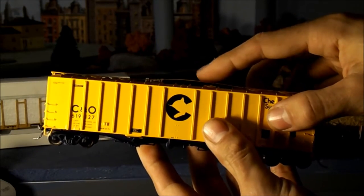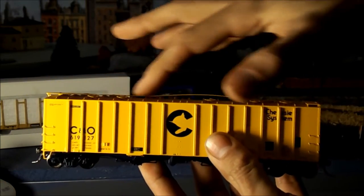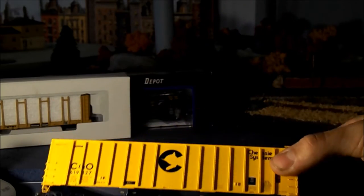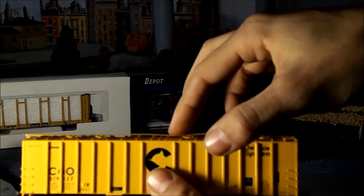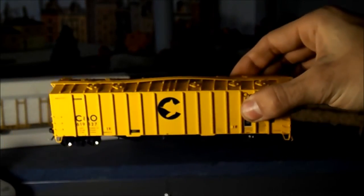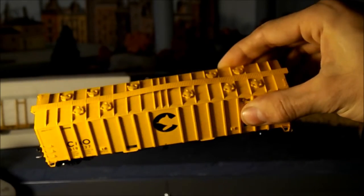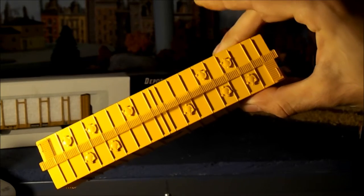This right here, I think the roof walk is metal. These are expensive cars, so I can't really give them a little leeway on this. I expect that from an old, cheap car or whatever, but these, I actually kind of expected to just be perfect right out of the box. But that's really the only discrepancy that I can find.